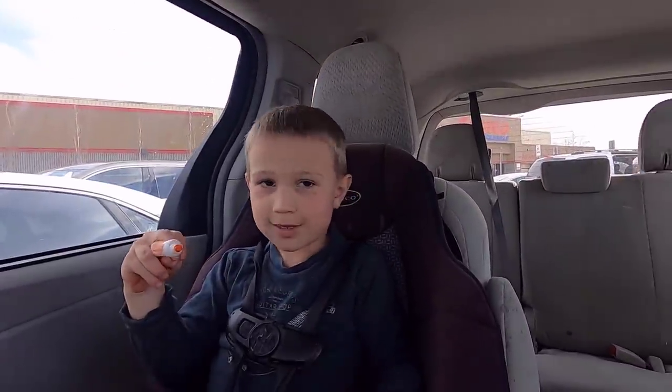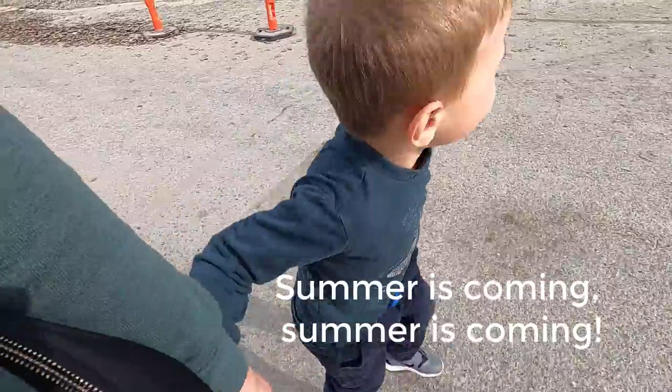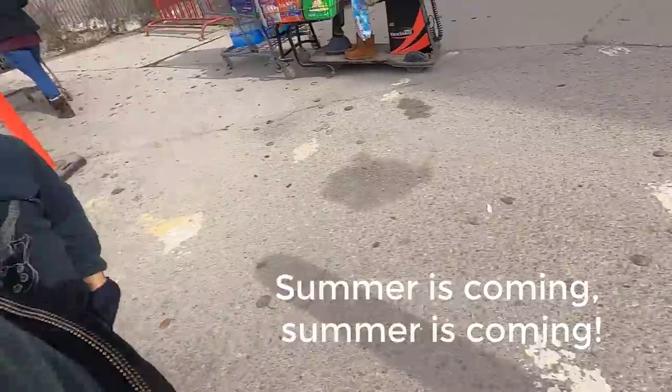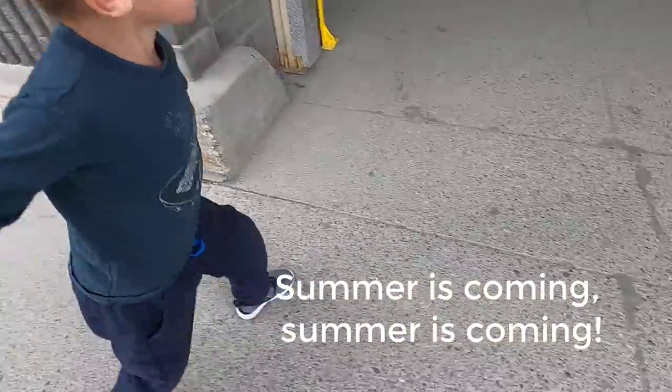It's time to go Costco shopping, see what's new in store, see our Alaska prices, and of course, see what Everett has to say about everything. You ready to go shopping? Yep. Look at this, no ice on the ground in some spots. Still snow there. Summer's coming. Yeah.